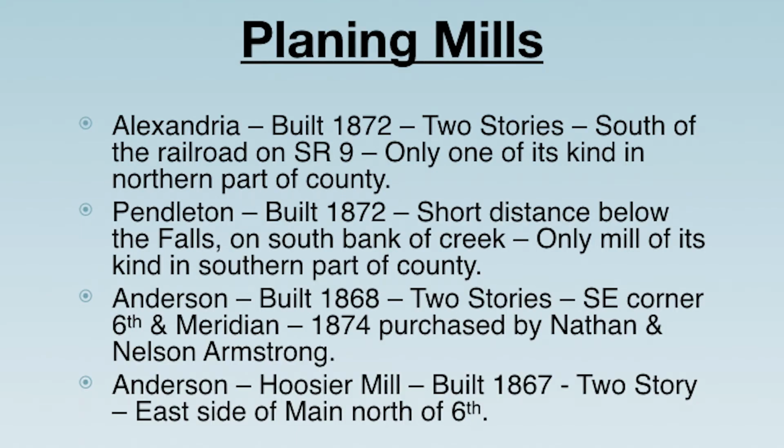Sawmill cut it up rough timber. A planing mill then refined it down to where you could use it for seating, for flooring, and so forth. Pendleton had one built in 1872, a short distance below the falls on the south bank of the creek, and it was its only kind of mill in the southern part of the county. So you had 2, one at Alexandria and one at Pendleton.